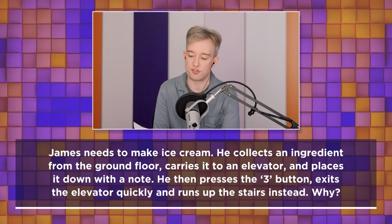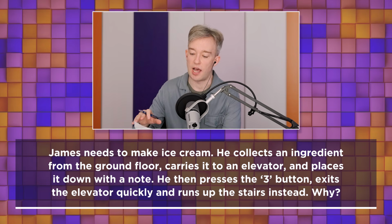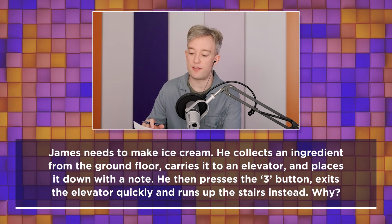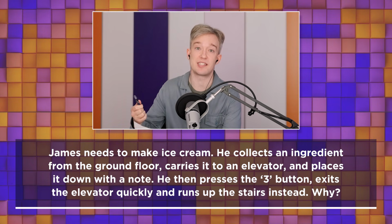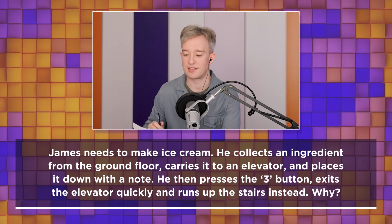James needs to make ice cream. He collects an ingredient from the ground floor, carries it to an elevator, and places it down with a note. He then presses the 3 button, exits the elevator quickly, and runs up the stairs instead. Why? I'll say that again.